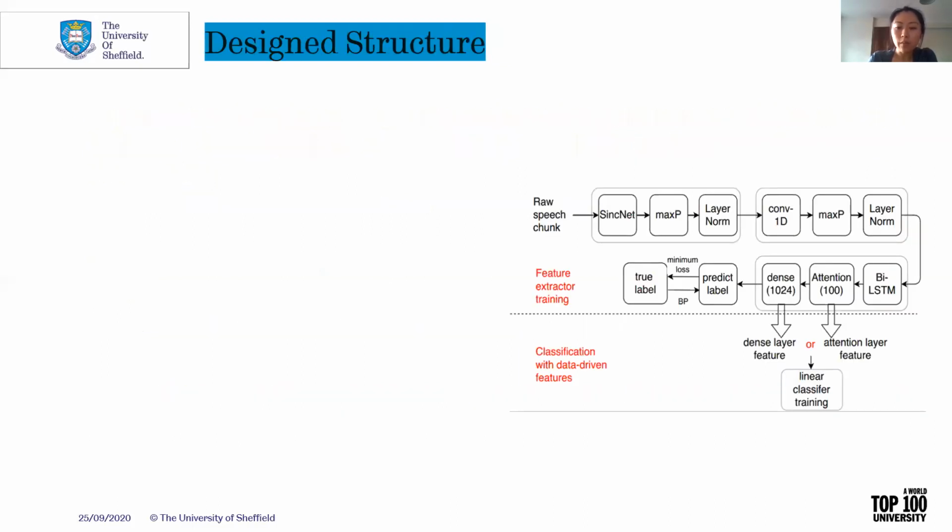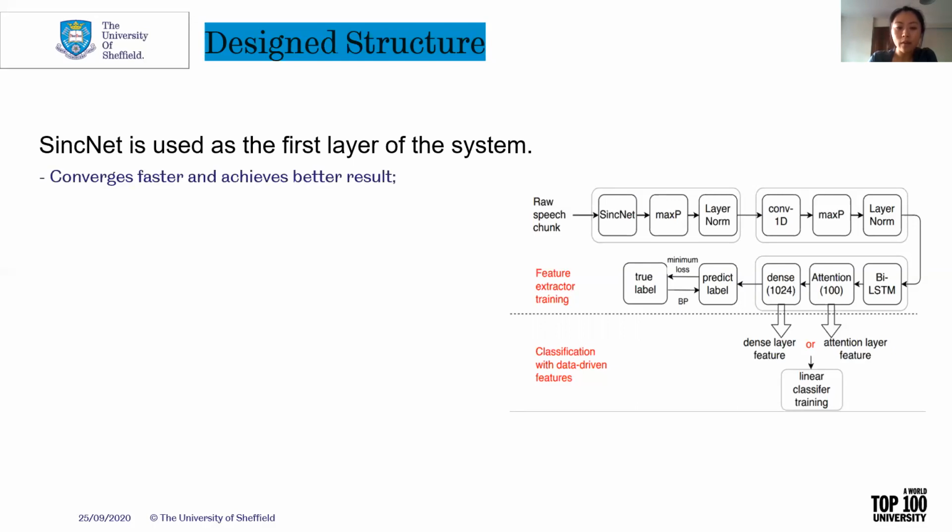Considering all the requirements of a desirable system, we built a system as shown in the slide. In this system, SincNet is used as the first layer. As we know, SincNet can converge faster compared with CNN. At the same time, it defines the convolutional layer with the sinc function and initializes with mel-bank parameters, making it more interpretable.